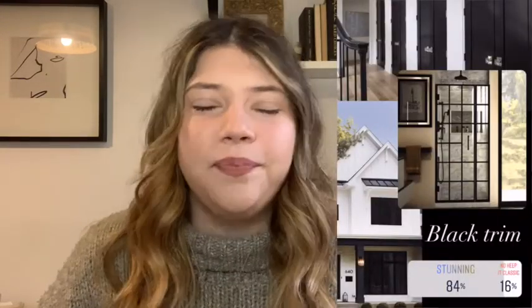So I thought a lot of people would be scared of painting their trim black, but they voted and they said it was stunning. So I totally agree. It's a 10 out of 10. I absolutely love it. When I get a house, I'm probably going to paint the trim black because it's just moody and doesn't make the space look smaller. It's something different, I guess. I love it.